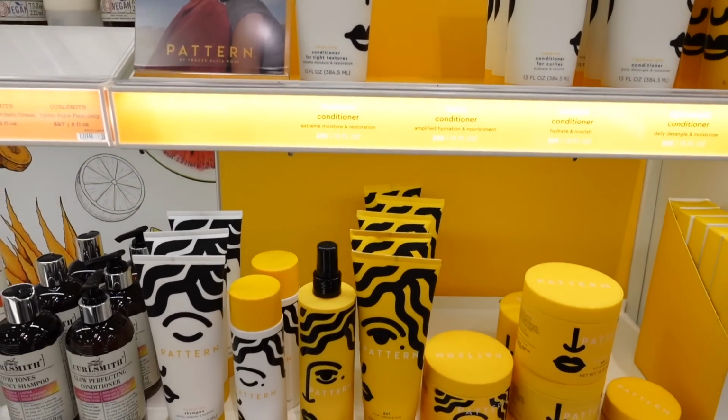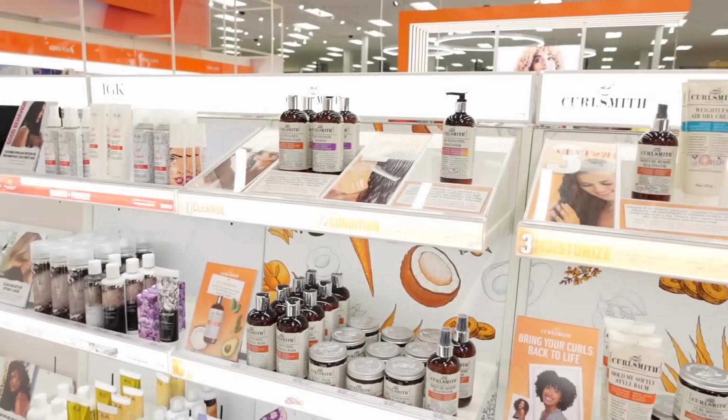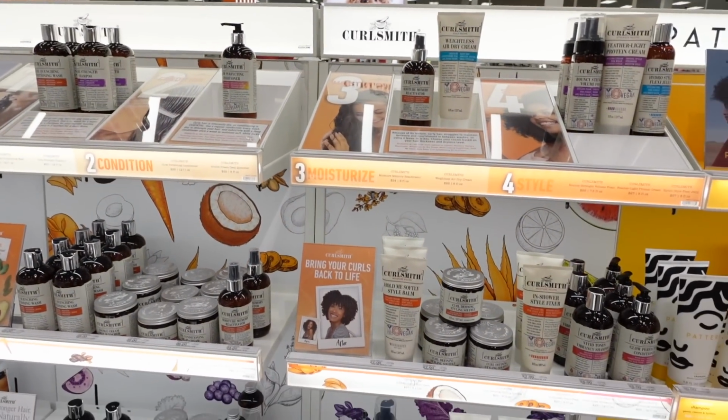I love the yellow and the branding. There were also a lot of products from this brand on an end cap. And then right next to that, there were quite a few products from the brand Curlsmith as well.